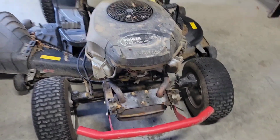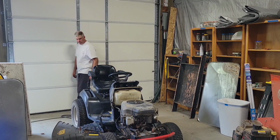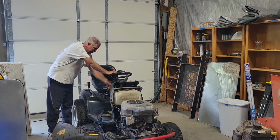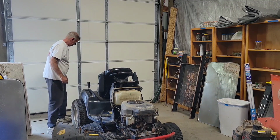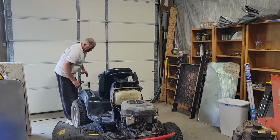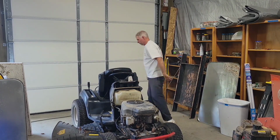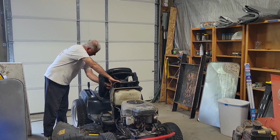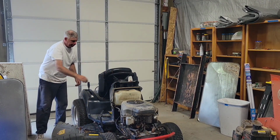So now we'll see if the thing will start. I assume we have a dead battery, so I'll probably need the jump pack. Turn the battery on.